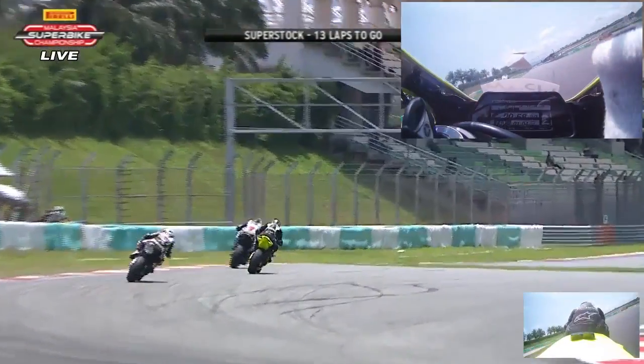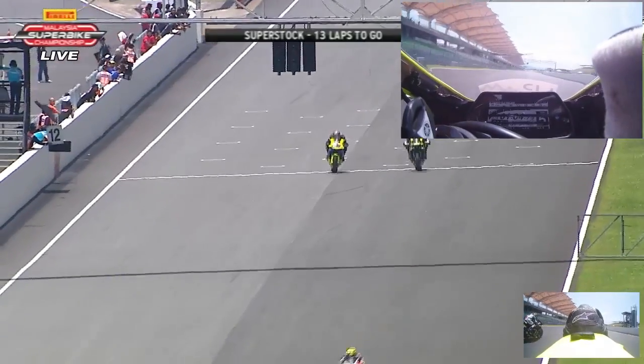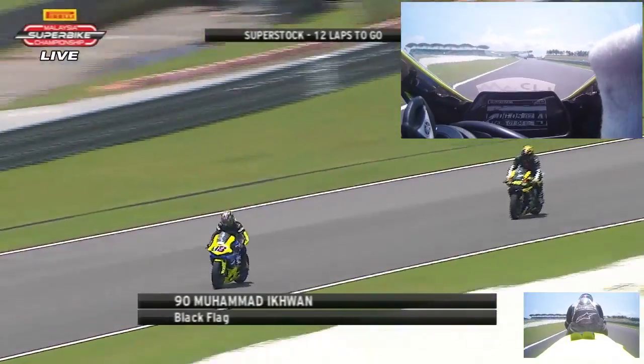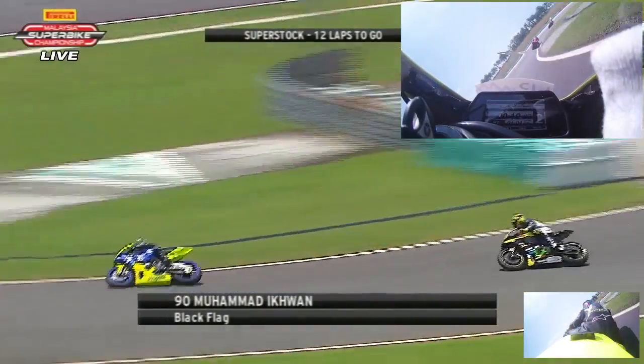I'm so sorry, because I did say just now that there is a mountain to climb for Sarapika, while the mountain is not that high for Nasruddin right now, because he is just right behind the top 2 riders. In fact, number 48 is just making his move. Sarapika on the long straight, making his move, coming to the first corner with Muhammad Iqwan.